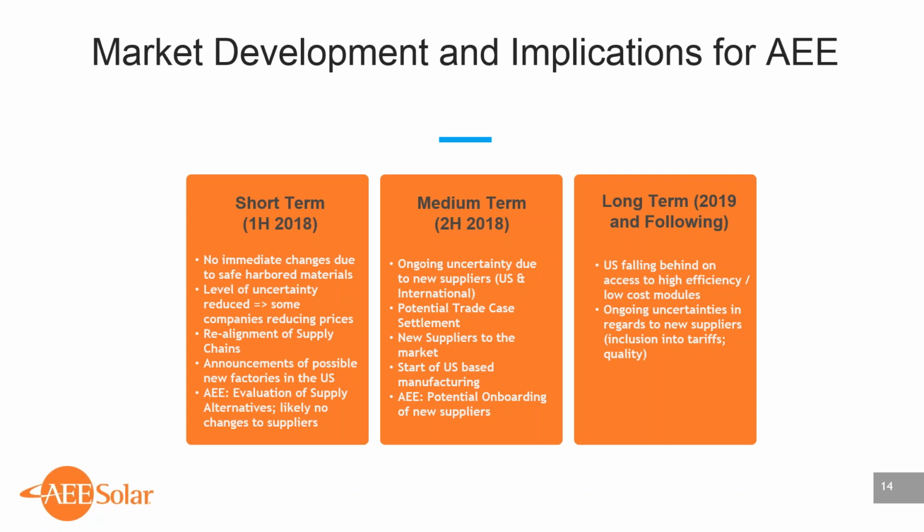As Chris already pointed out, a number of suppliers had already changed their pricing levels in anticipation of tariffs, and that worked out pretty well. So the immediate future does not really hold any major changes. There's also significant volume safe harbored inside of the US prior to the implementation of the tariffs. So for the next couple of weeks, this is a relatively stable market. As Alex pointed out at the beginning of the webinar, there are a few remaining uncertainties that will be solved in the next, say, 4 to 8 weeks in regards to company or country exclusions. As those are being settled, then we will really know what the long-term implications are.